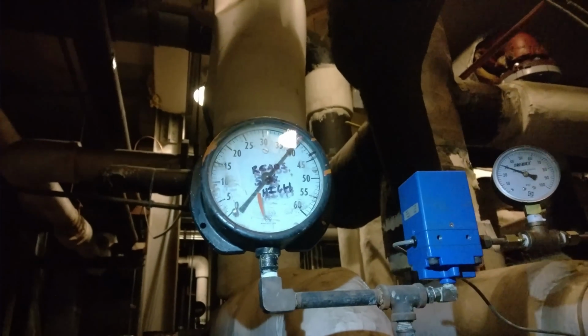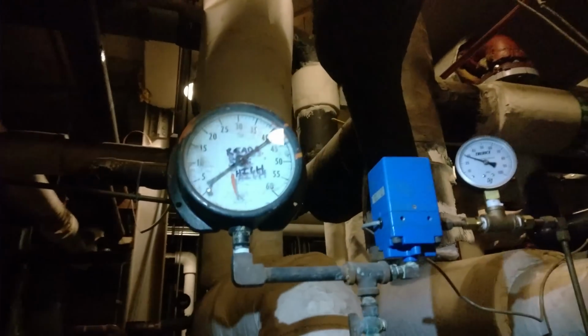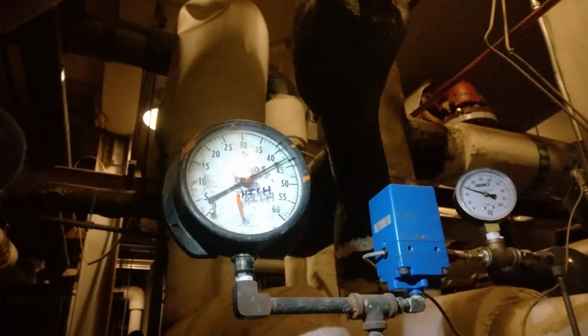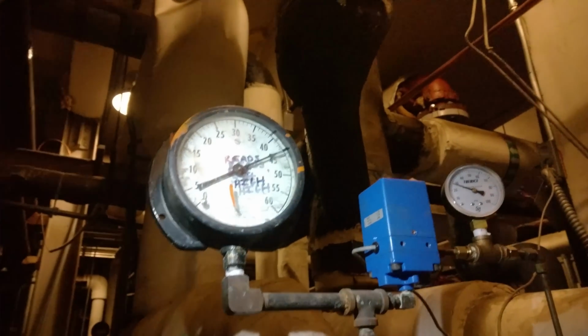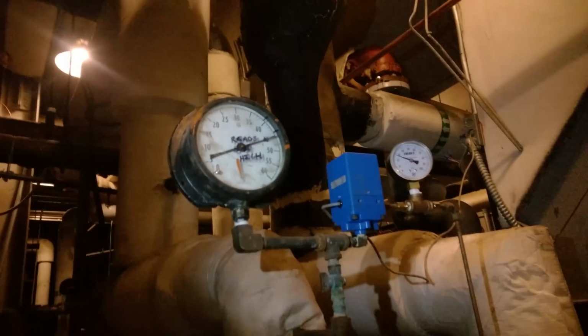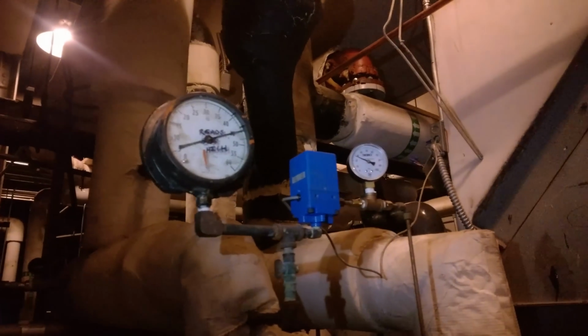Well, I just dropped a bunch. There must be a lot of air in this line still. It's actually running right where it wants to be though. That's the discharge pressure of the building pump. That little pump's got to pump to this whole 3-story building. Yikes. Because maybe the air handlers aren't that far up.